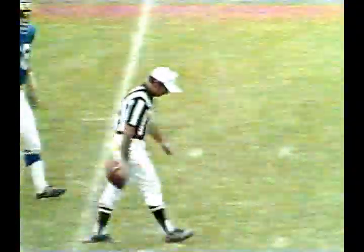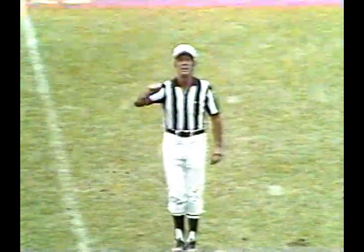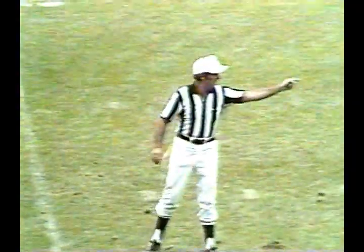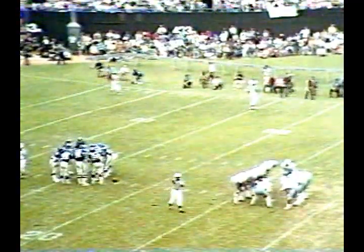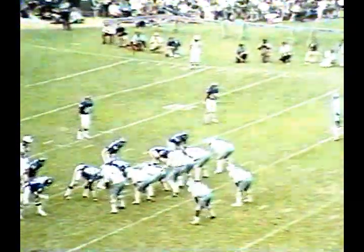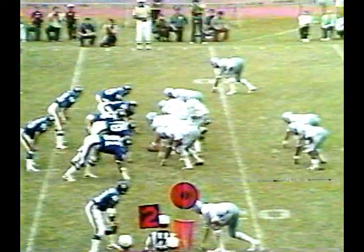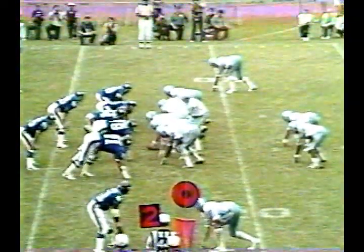Ball moved back by Houston on the motion penalty. They'll go back to the Giant 18 with now a 2nd down and 10 against the Oilers. 2nd and 9. Well, here's where the penalties are hurting Houston today. They just had the ball in the Giant 13 and were penalized 15 yards after an interception. Now they're penalized again.